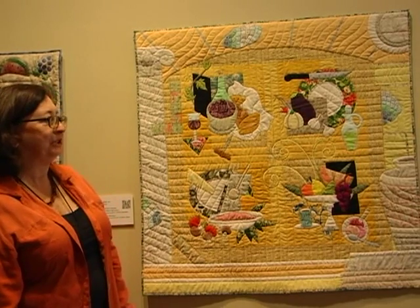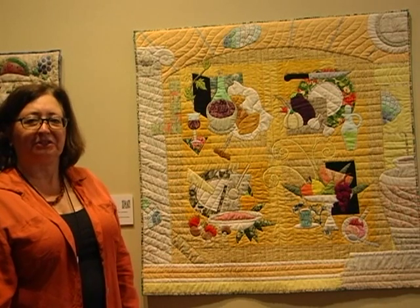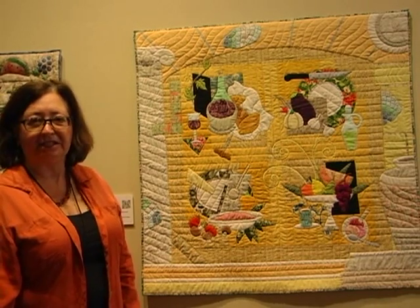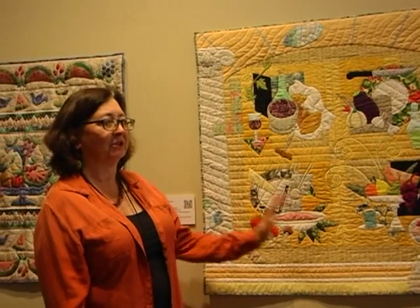And I hope that you will have an opportunity to come and see this show. We're actually doing a second Tasty 2, in February. And we're having a whole new group of quilts that will be on exhibit.